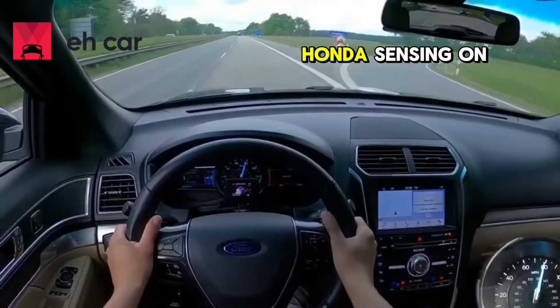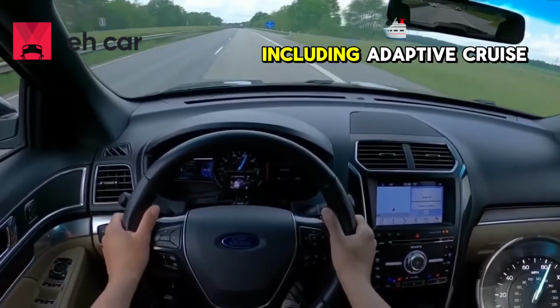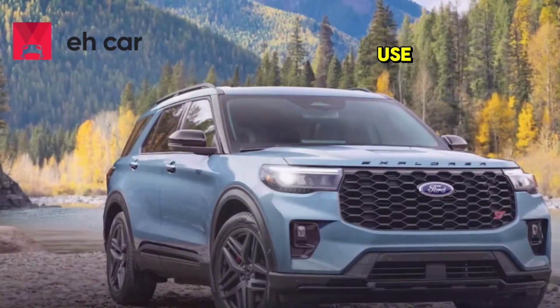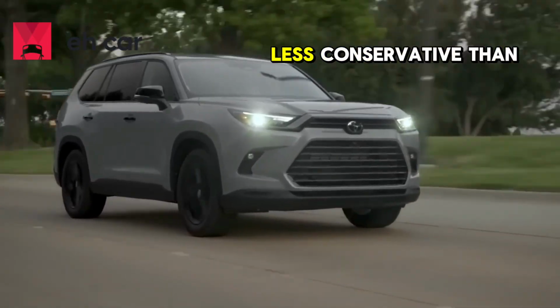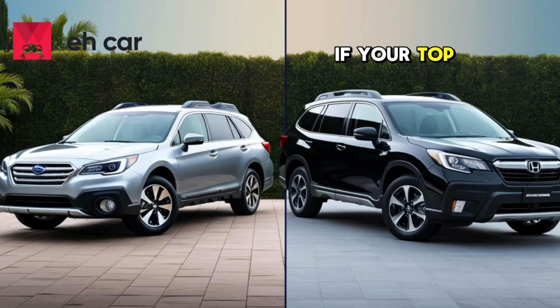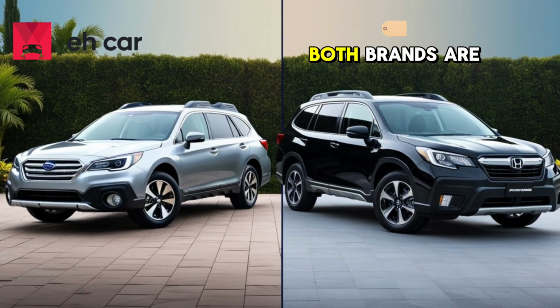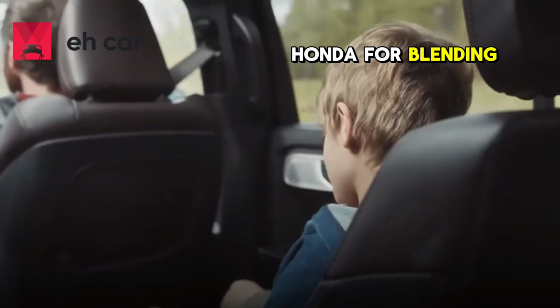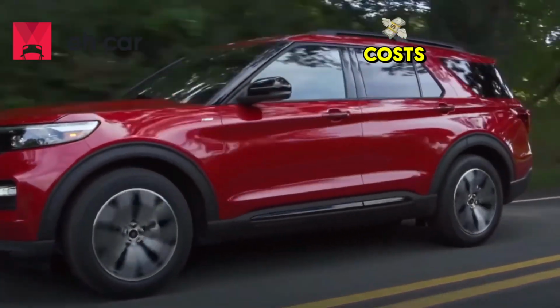Honda matches with Honda Sensing on nearly all models, including adaptive cruise, lane keep, and collision mitigation, and in daily use, Honda systems are often smoother and less conservative than Subaru's. If your top priority is crash safety, both brands are excellent. Subaru wins for weather confidence, Honda for blending safety with lower long-term running costs.